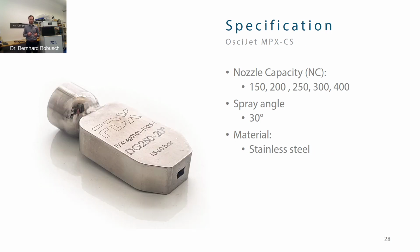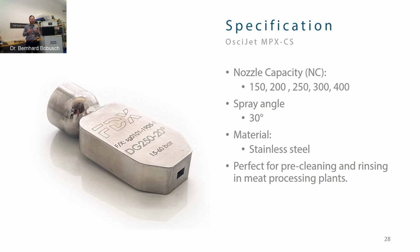The other nozzle that I would like to show to you is our MPX-CS. So this is the low frequency version, which is made from stainless steel in the same nozzle capacities. It has the same spraying angle, but it is a little bit larger on the outside, so it creates a lower frequency, and it will help you to pre-clean and rinse, for example, in meat processing plants. In meat processing plants, if you pre-clean, you have debris, so little chunks of meat on the surface, and you want to spray and sweep them away. So this is why we designed this nozzle to have a little bit heavier edges, so that your debris will stay inside your spray fan as you move it towards whatever you want to move it to. So now let me go over there again, and you can see the spray fan of this one.